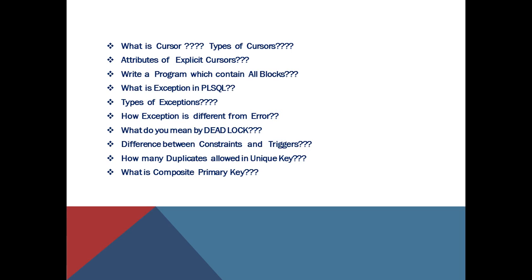After that, what is an exception in PL SQL? All of you know that. Types of exceptions: predefined and user-defined exceptions, like this. How is an exception different from an error? This is also a somewhat difficult question. Not a difficult question, it is a basic question, but we don't know how an exception is different from an error. We should know that. An exception is not an error, it is a warning. Like this, a few points are there.